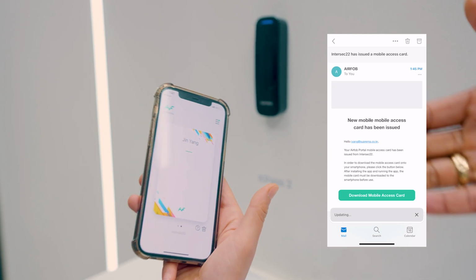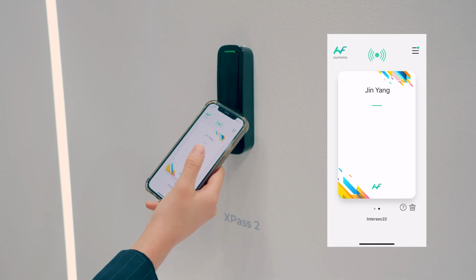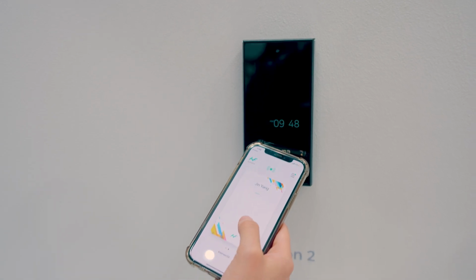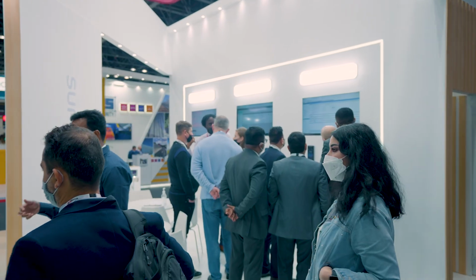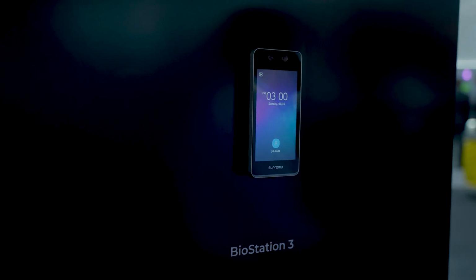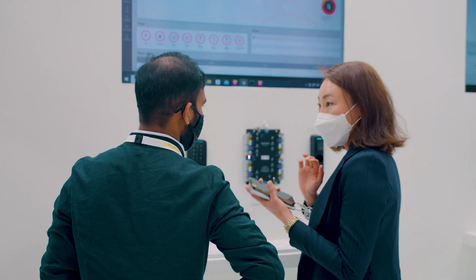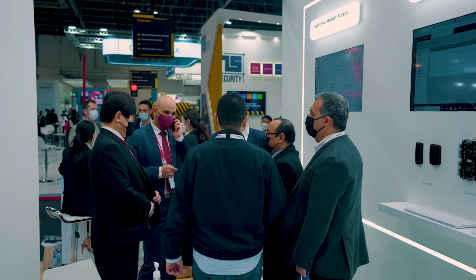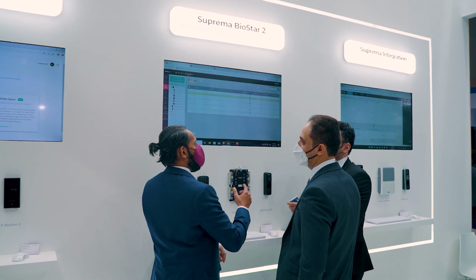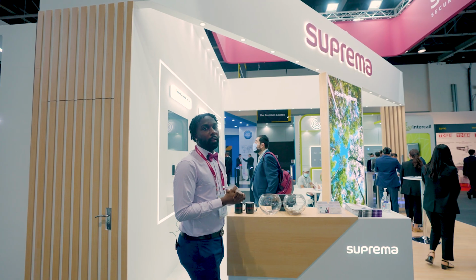Now that her app is fully downloaded on her phone, she can go to the XPass 2 and test her phone. Right, and then also on the X-Station 2. And there you have it.